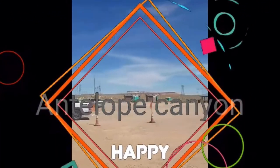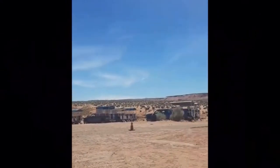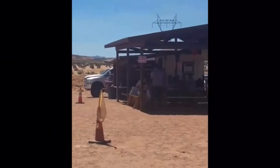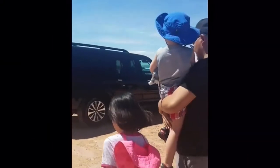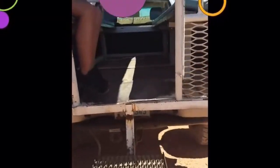The canyon is located on Navajo Nation land, and a Navajo licensed guide must accompany you. You need to schedule a guided tour. You can do it online. The tour starts by boarding a 4x4 truck that transports you comfortably to the mouth of the Antelope Canyon.